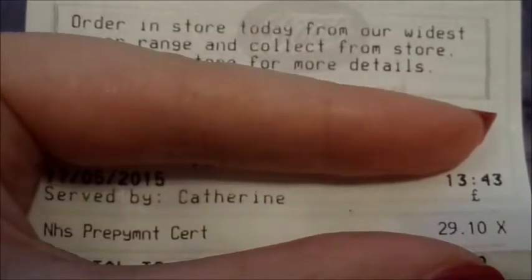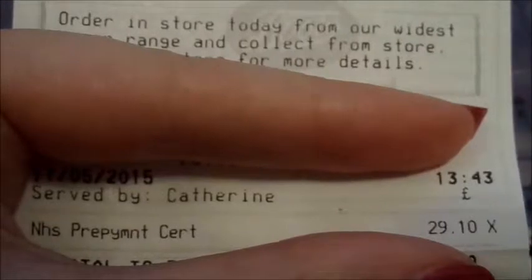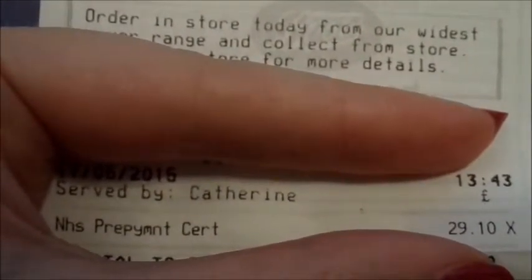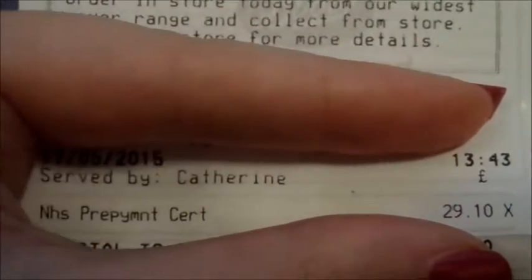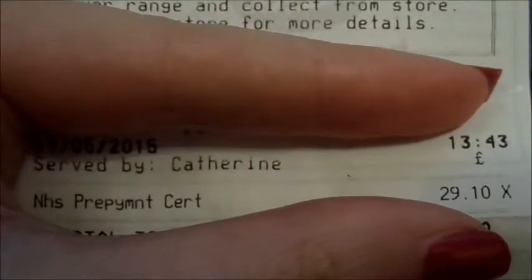But I believe the yearly one is, I think it's £103. I could be right, it's either £103 or £104, which would work out better than buying 4 of these 3-month ones. But obviously you need to weigh that up and see what's best for you, but they definitely are well worth looking into.